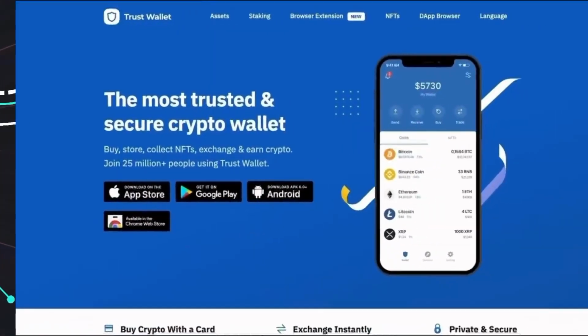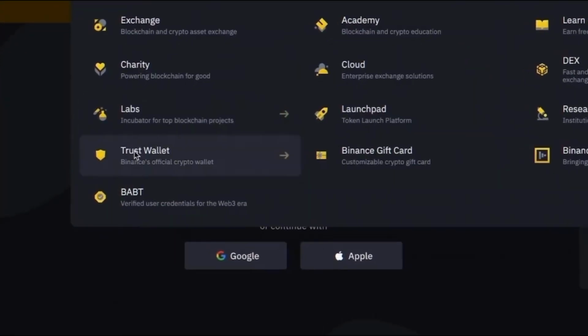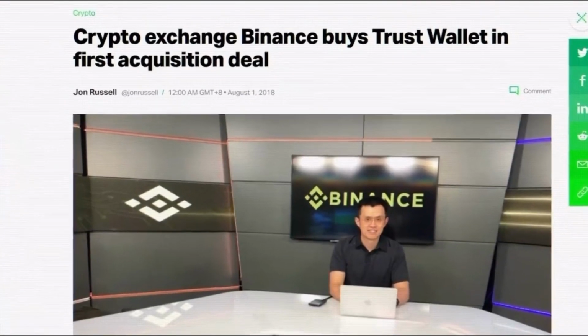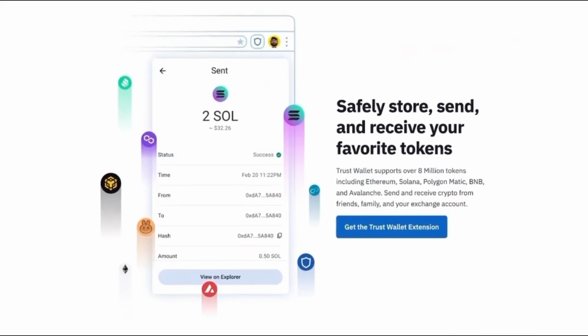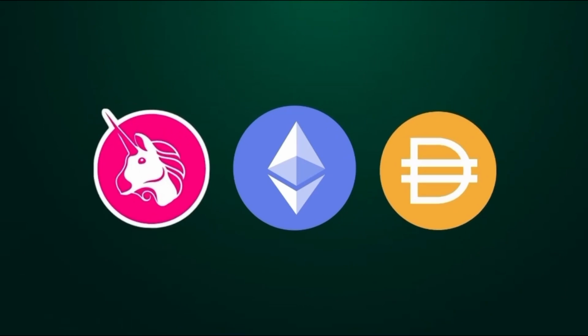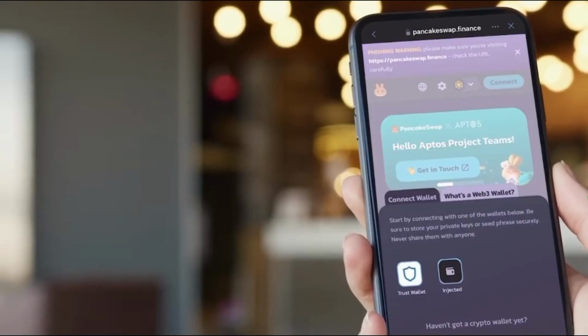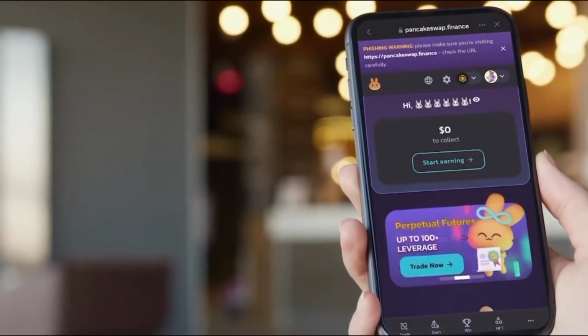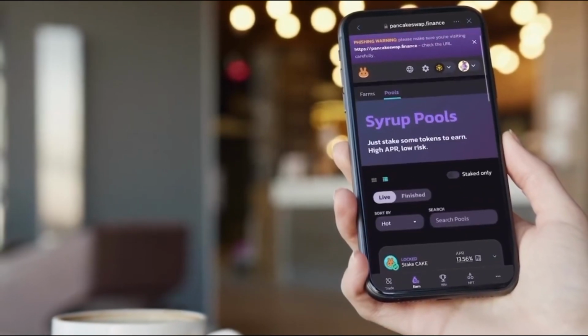Let's start. Trust Wallet is an alternative software cryptocurrency wallet, and is the official self-custodial hot wallet of Binance, after being acquired by them in 2018. Like MetaMask, you can use Trust Wallet to transact and store Ethereum-based tokens as well as cryptocurrencies like XRP and Bitcoin. Like MetaMask, you can also interact with dApps directly through an open-source browser, via their mobile wallet app.